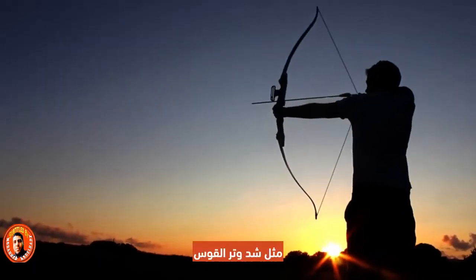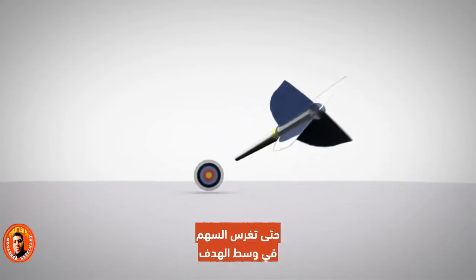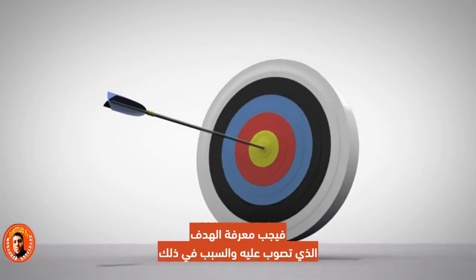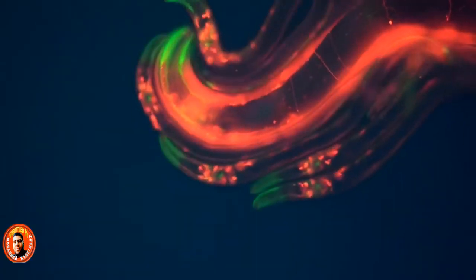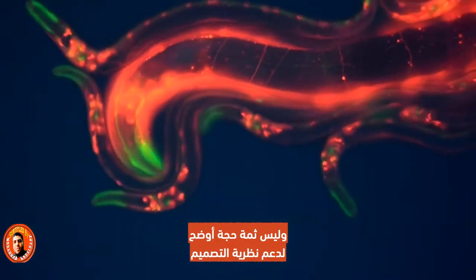You're pulling back that bowstring, and you've got a target over there 50 yards away, and you want to put that arrow right in the middle of that target. You need to know what you're aiming at and why, and for that you need a mind. The case for design could not have been made more explicit.